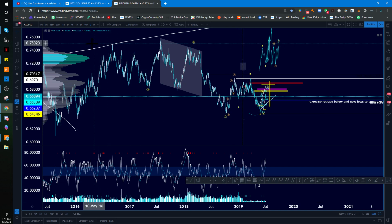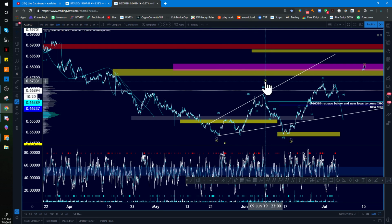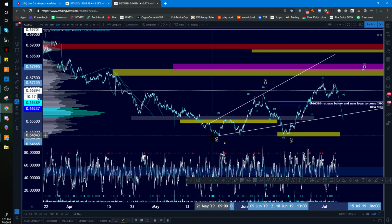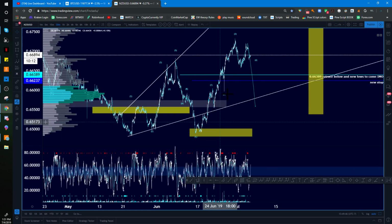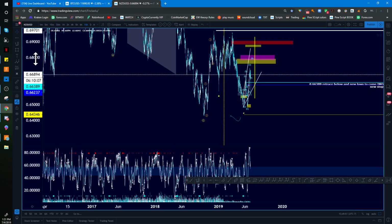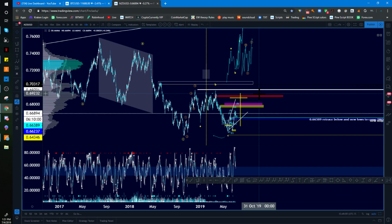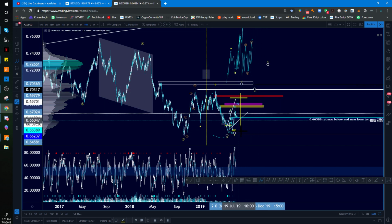It is actually very possible this could be a start of a gigantic impulse. This actually may be 1, 2, leading diagonal. Now it's one. This is wave 1 of a wave 3, because the entire structure of this looks more bullish. A, B, C. So this could be wave 1, 2, and this is wave 1 of 3, and this will be an ABC.